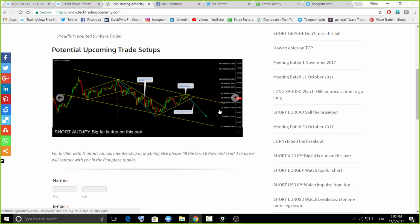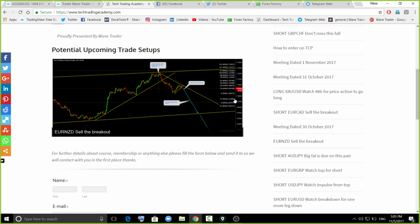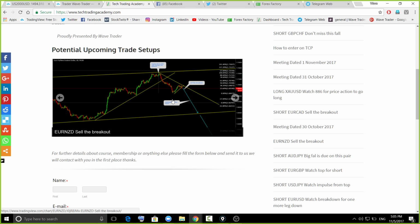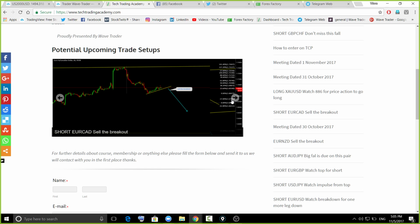USD yen longer term is still hot to the downside, and Euro New Zealand dollar broke down. I hope some of you took some profit and are looking for further continuation, or still holding short and looking for further entries on the Euro New Zealand dollar. It is still hot for the downside. EuroCAD as well went into a bigger correction. We were looking at that pair in our room, and I will explain it later, but it is still doing pretty well.